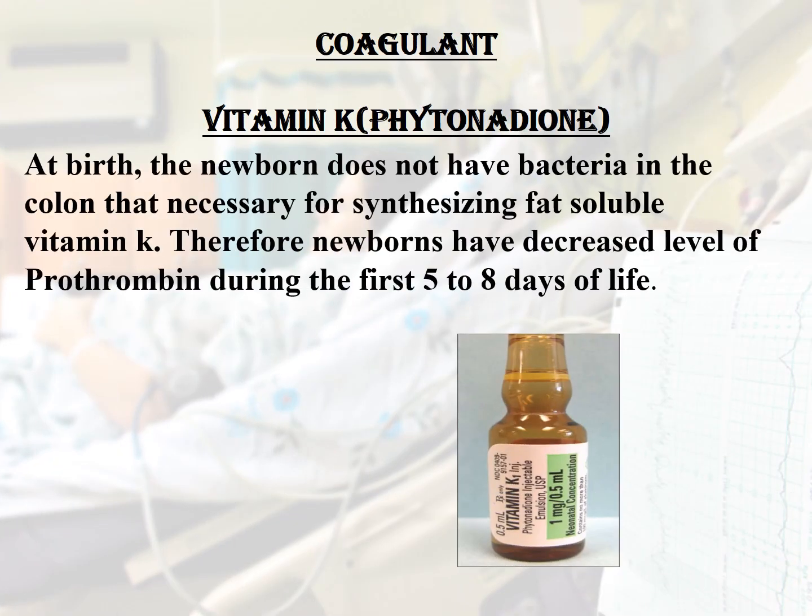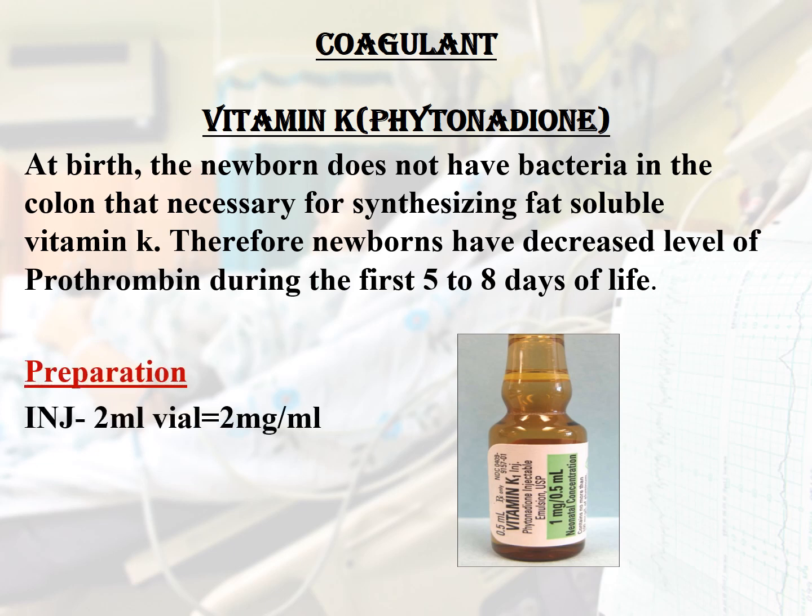Coagulant, vitamin K. At birth, the newborn does not have bacteria in the colon that are necessary for synthesizing fat-soluble vitamin K. Therefore, newborns have decreased level of prothrombin during the first 5 to 8 days of life. The preparation is available as an injection. 2 ml vial consists of 2 mg per ml.